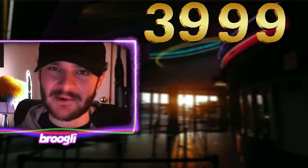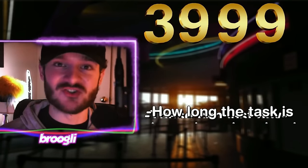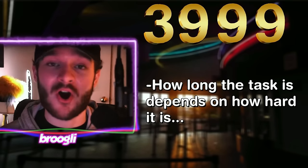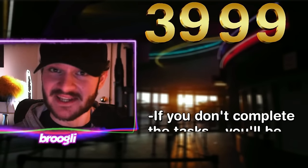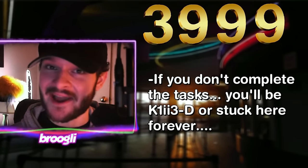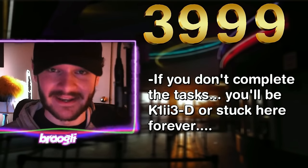These things can last anywhere from 4 minutes to 12 years, and the longevity of the task depends on how hard it is. They can be anything from slaying an entity or a creature to eating a certain amount of food or drinking a certain amount of water. It really just depends. If you don't complete the tasks that you've been given, you'll either be unalived or you'll be condemned to stay in the back rooms forever and never escape.